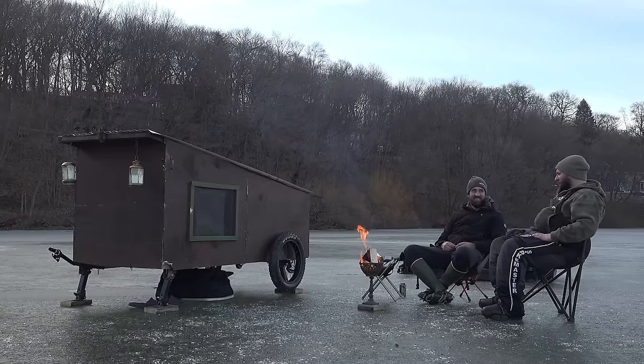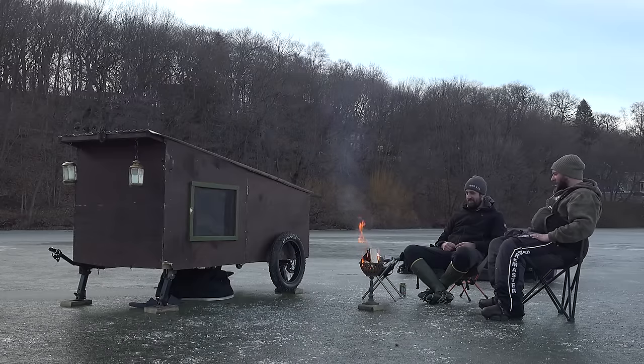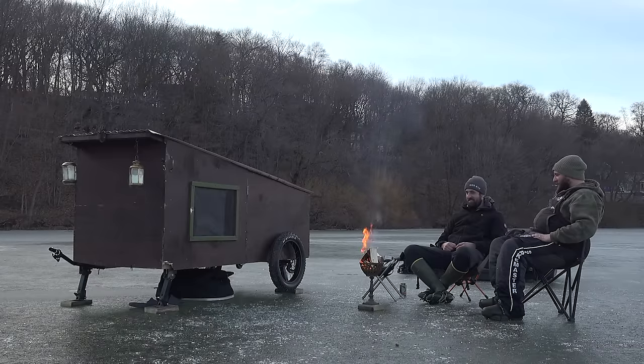The little things. Oh yeah. That make a difference. Fire makes all the difference. Even if it is the size of a chalice.